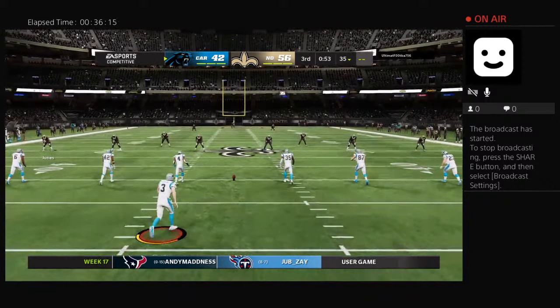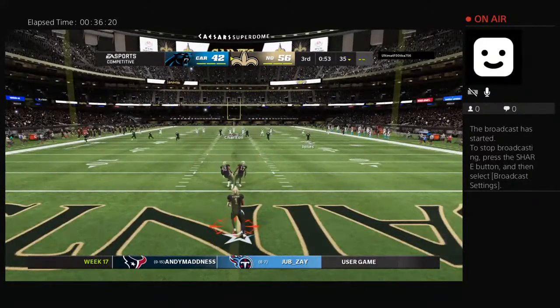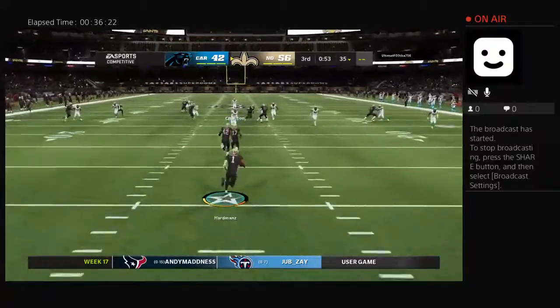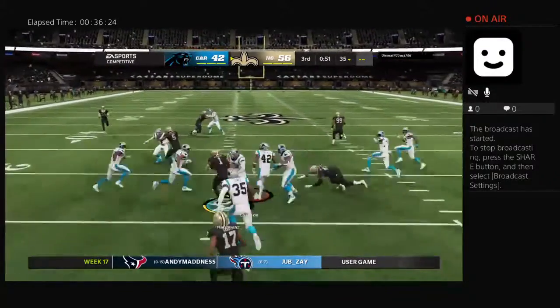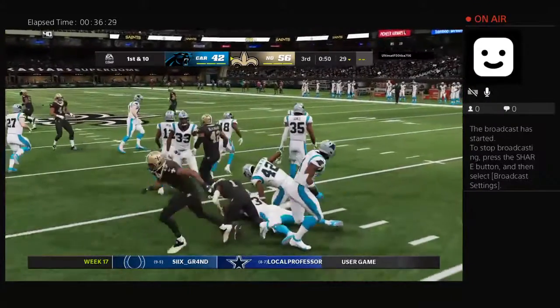Out is the kickoff unit as they run up and send this one away. This will be brought out from the middle of the end zone. And it's a pretty good return here as he'll get this up to the 29.